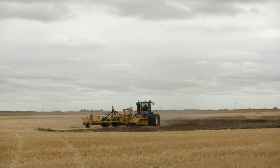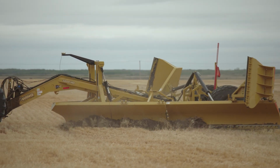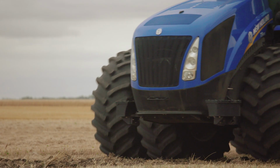Today we're working with V-Wing, and they are the contractor that's doing the surface drainage. So right now in the field, V-Wing is going with their machine and they're cutting those drainage channels to remove water from all of our watersheds in the field. The biggest impact you're going to see is on your water retention. You're going to see water actually staying on your ground, but not on the surface. So you're going to see in the dry times, your crops will survive.